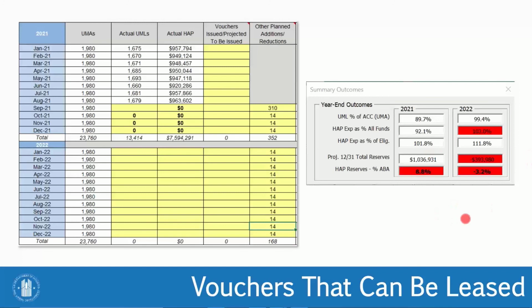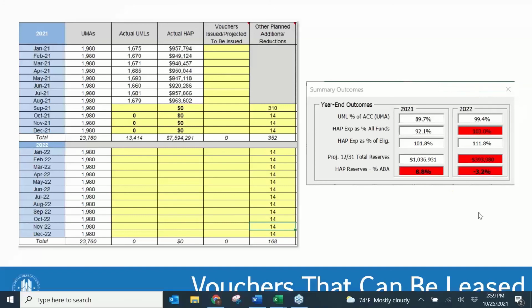But if we continued leasing 14 a month, we would go into the negative on our HAP reserve, meaning we'd be in shortfall. So with this PHA, you can do this quick little study or scenario to determine, can you fully utilize your voucher program or not? And so I would recommend everyone give this a go to see if you have the ability to fully maximize your program or not. Because if you can, you do X number of things. If you can't, you can do a different set of things. But it's a good way to see how much cash you've got and how many families you can actually help.